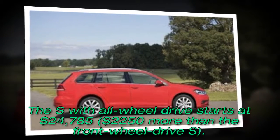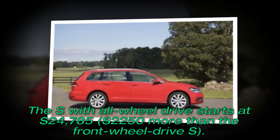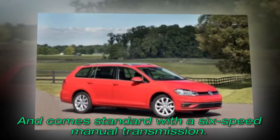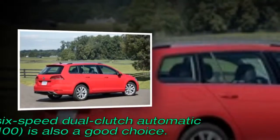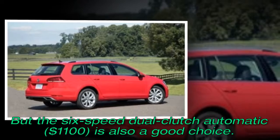The S with all-wheel drive starts at $24,785, $2,250 more than the front-wheel drive S. And comes standard with a 6-speed manual transmission. But the 6-speed dual-clutch automatic, $1,100, is also a good choice.